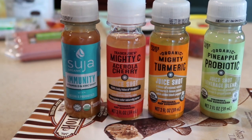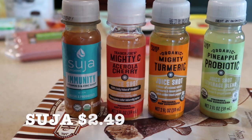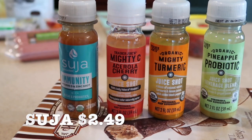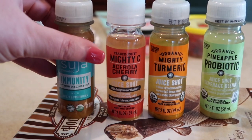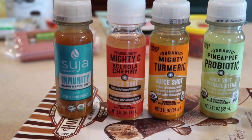And the Suja Immunity, which is a little bit more expensive. The three Trader Joe's ones are $1.99. The Suja is more expensive. I think it's $2.99. I'll try to link the prices below. This is your vitamin D and your zinc shot when you need a little extra something. This also has probiotics in it, and it has functional mushrooms in it.